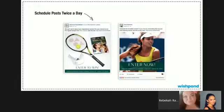And in your posts, mention the limited time that the promotion is available, and mention the fan-only exclusive, include images of your prize. Anything that's going to get people excited about your campaign when they see a flash of the image of what this contest is.